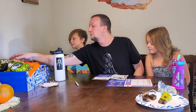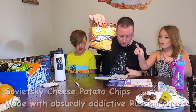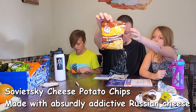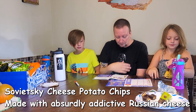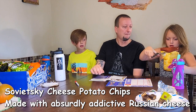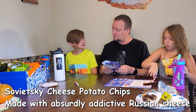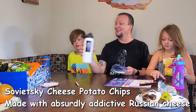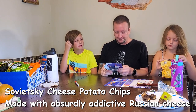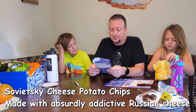Some chips now. Sovietsky cheese potato chips, made with absurdly addictive Russian cheese.